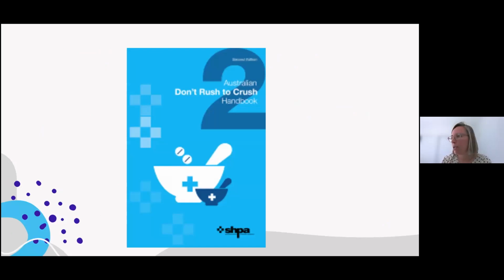And this book is something I use all the time. It's absolutely fantastic. It's called Don't Rush to Crush. I would probably pull this book out 10 times a week, where I'm able to look up a medication. I'm able to see whether it comes in an alternate form. I can look and see whether it can be crushed, what it can be given with, and what's the safest possible way we can give that to somebody. And I can use that information to educate the family and the person that's having difficulty swallowing. And then I can also liaise with the GP, and we can get a plan together around what's going to work best.